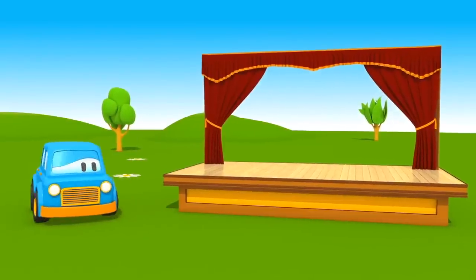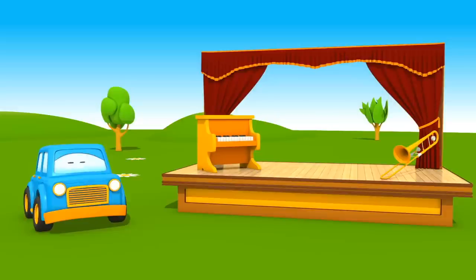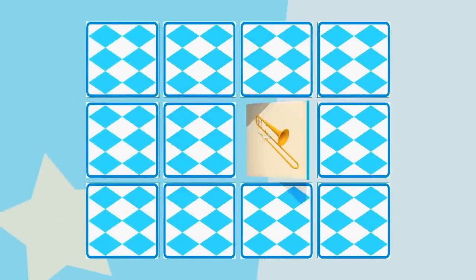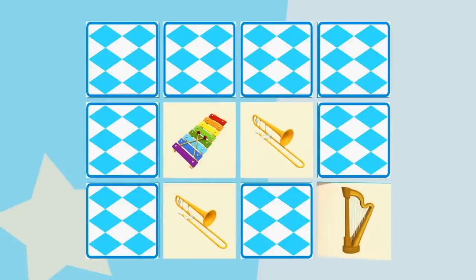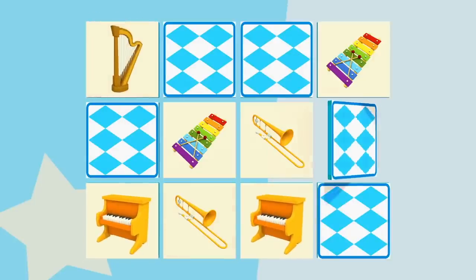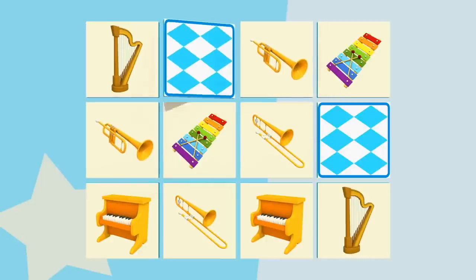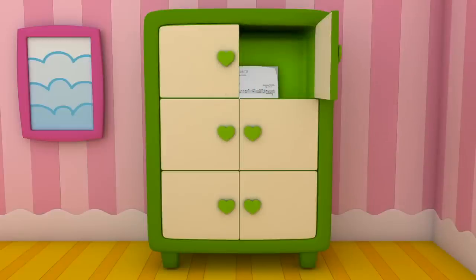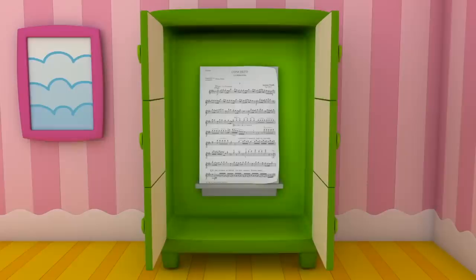This is a scene. There are musical instruments. Let's find matching pictures. Trombones. Xylophones. Pianos. Harps. Trumpets. Drums. And what is in the closet? Notes.